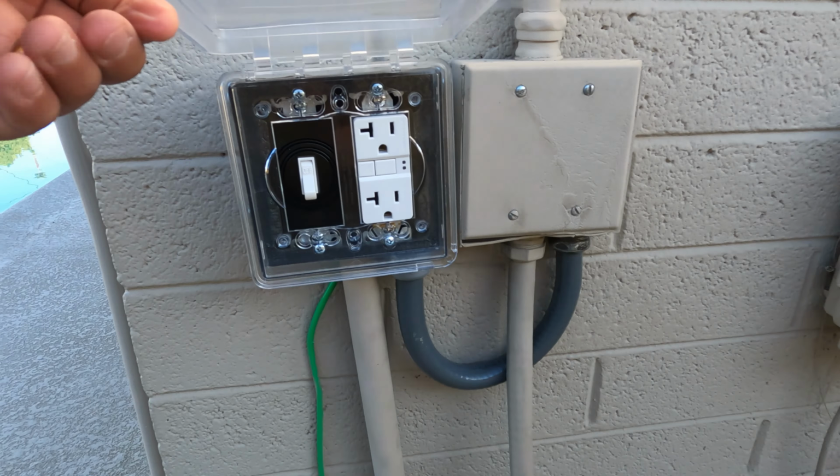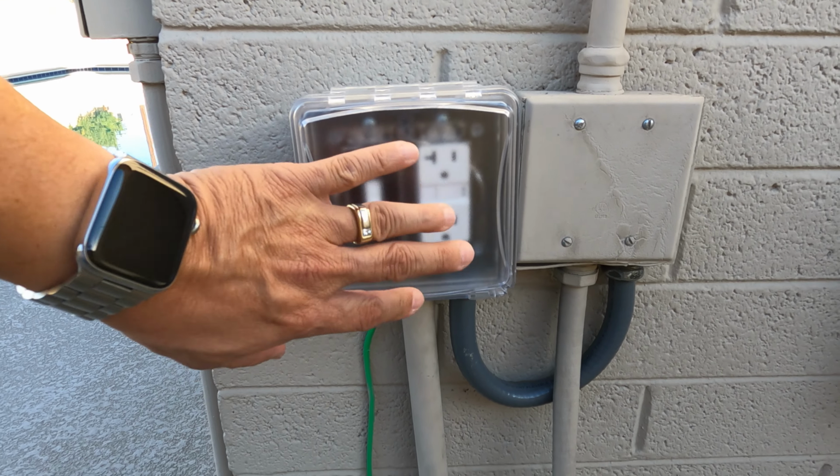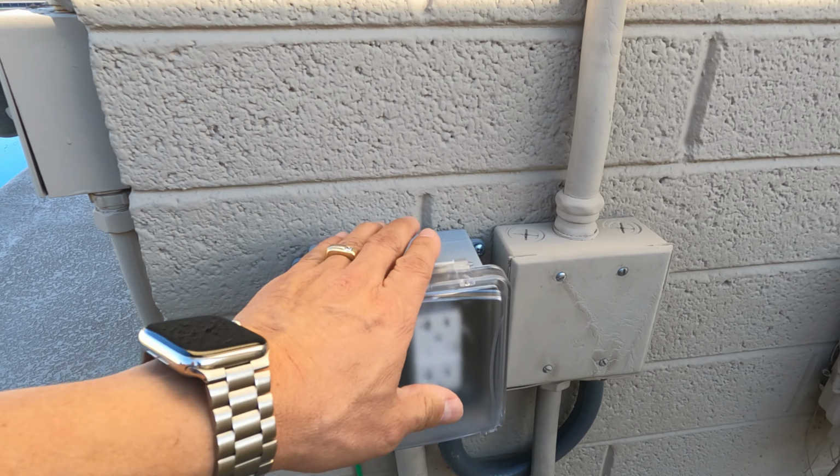Oops, I can open it. GFI, and of course you've got the pool light switch here. And it's got the NEMA box, which protects it from water getting in and so forth.